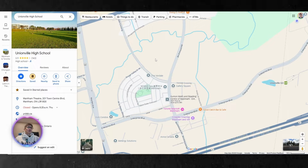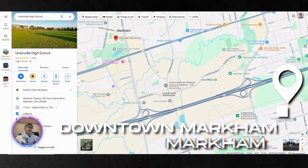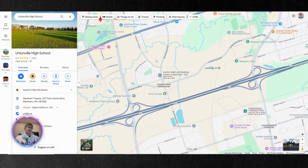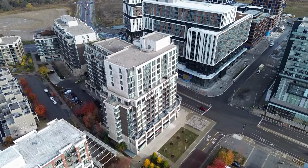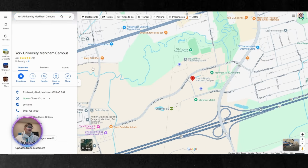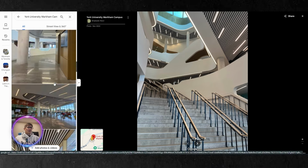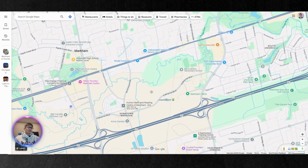Now, in the past 10 to 15 years, there has been a huge development at downtown Markham, a new area where many condos and also many office buildings are built, creating a high density residential area for many young professionals and students. Especially there is a York University campus that just opened in recent years. And here are some pictures of the new York University campus right in the center of downtown Markham.